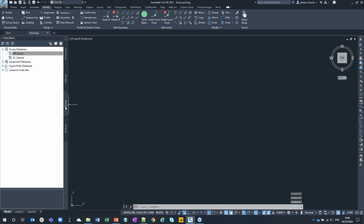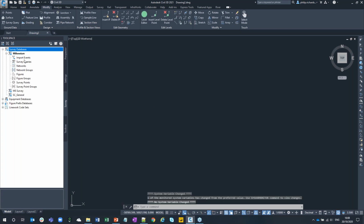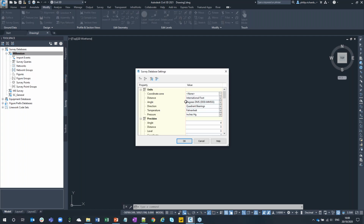And today we're going to look at the survey tab in the toolspace a lot. We're going to create a new local survey database, and we're going to give it a name. Now, when you've created your database, the first thing to do is right click on it and go edit the database settings, because it's set up with some defaults.